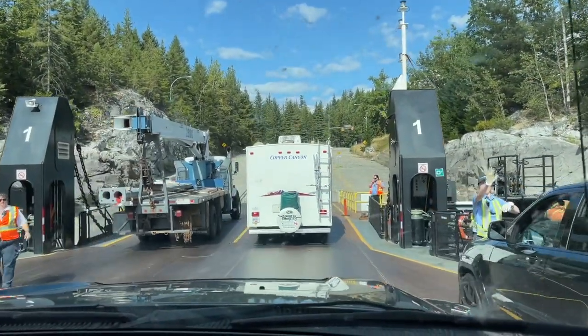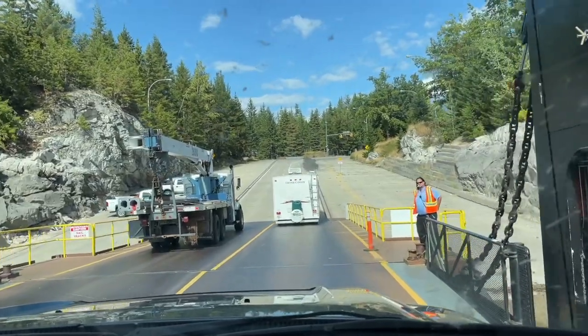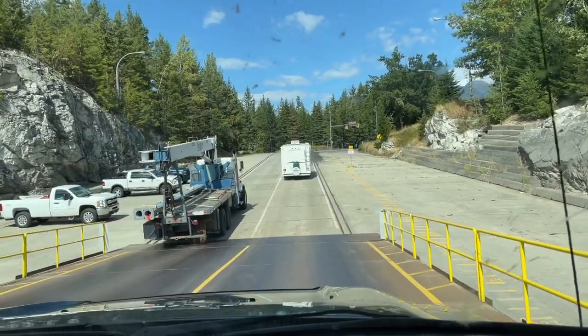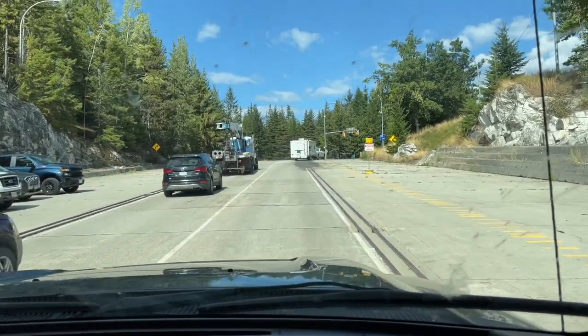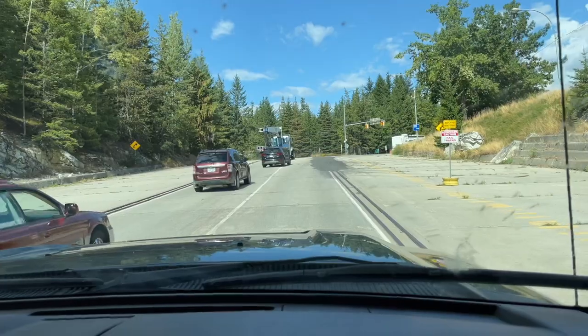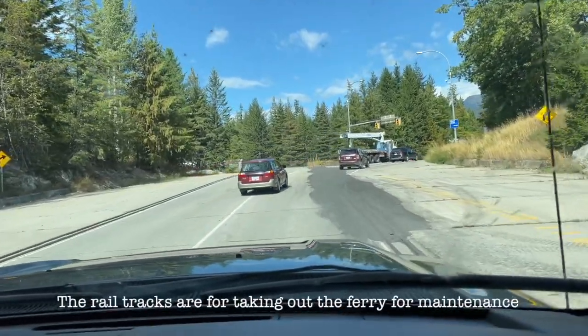Off we go. Oh, there's rail tracks here. That's interesting.